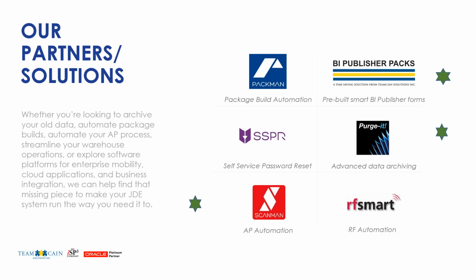And the final one is RF Smart. If you are running any kind of a warehouse or a manufacturing operation and you do not have RF technology in place, I gotta wonder why. The payback for this is immense. So RF Smart has been a partner in the JD Edwards space, purpose-built for JD Edwards for about 2 decades now, and we've been a partner all along. So happy to answer any questions on that and help out.